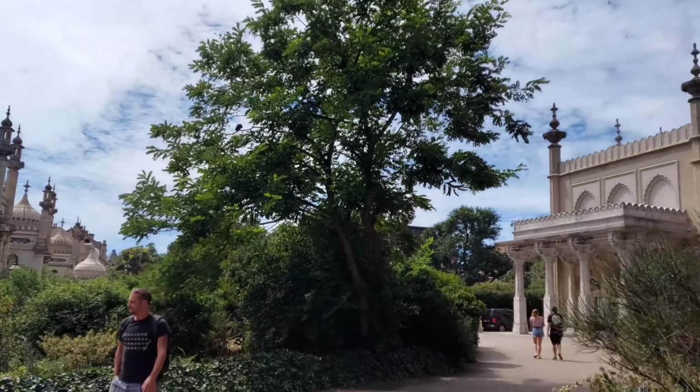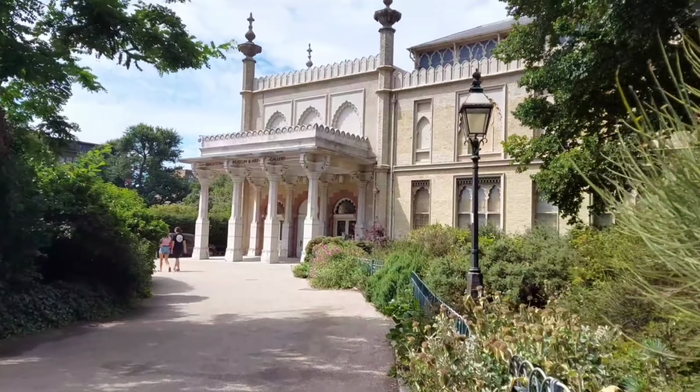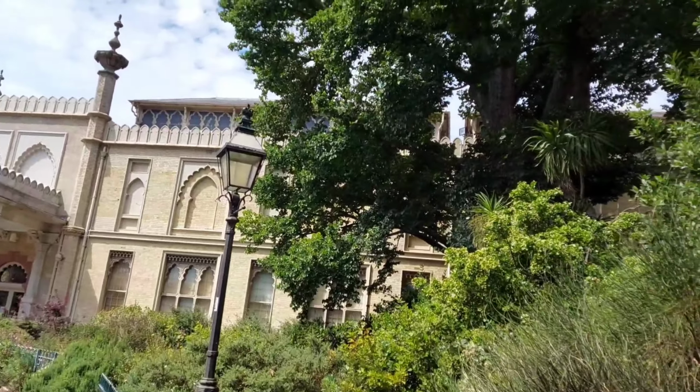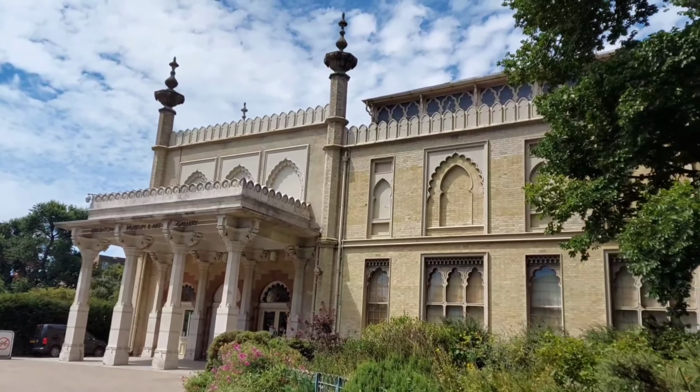Now we're at the Royal Pavillion. The Royal Pavillion, also known as the Brighton Pavilion, is in Brighton, England. Beginning in 1787, it was built as a retreat for George, Prince of Wales, who became the Prince Regent in 1811, and King George IV in 1820.